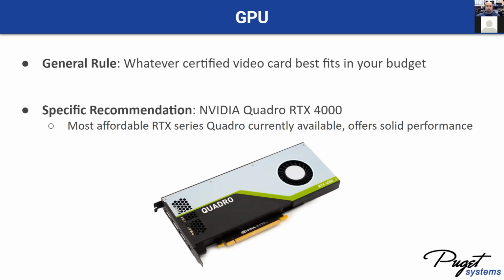They're starting to move toward doing a lot of the things that you see in rendering in real time. And this is the entry-level card in the Quadro line that has that support. It's also just a solid general all-around card. It's got multiple monitor outputs. It's only a single slot, so it doesn't take up a whole lot of space in the computer. Just a very good all-around choice.